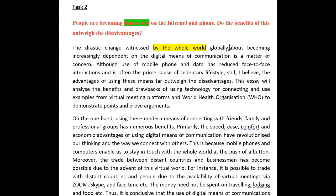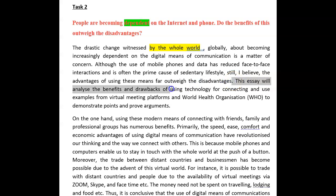The whole world, and I put that in commas, globally, about becoming increasingly dependent on digital means of communication. Yes, good. Although the use of mobile phones and data has reduced face-to-face interactions and is often the prime cause of a sedentary lifestyle, still, I believe the advantages far outweigh the disadvantages. Okay, fantastic. Watch out here.